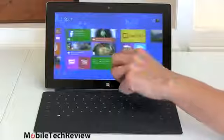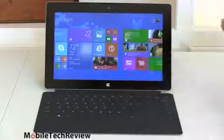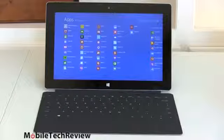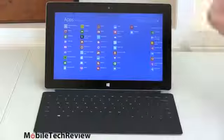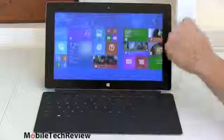Now, you can have your live tiles right here, and by default, when you install programs, it doesn't necessarily set a live tile up. You might have to find it yourself. If you want to get to all programs view, that's how you do it now. You just swipe up from the middle and you can find them. You can press and hold on anything you want to pin to your Start menu. To get out of here, you just hit the home button again.